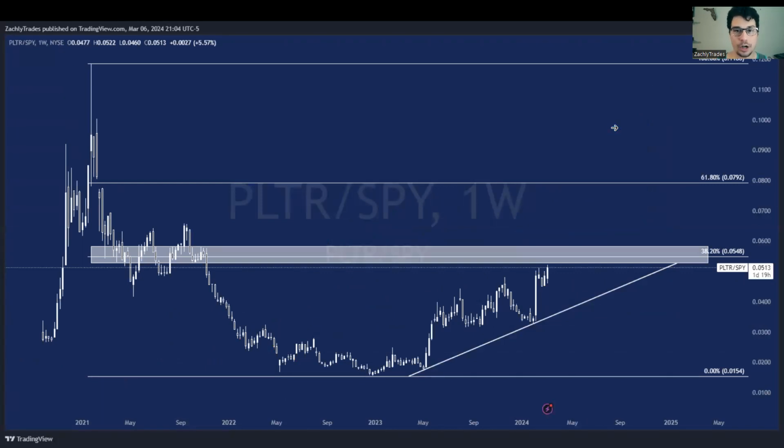We'll look at a ratio chart here of Palantir to the S&P 500, and we can see massive relative strength here as of recently. Now we're coming up to a key zone, and we're going to see if that outperformance from Palantir relative to the S&P 500 can continue, and if it does, what that potentially means for the stock price, right?